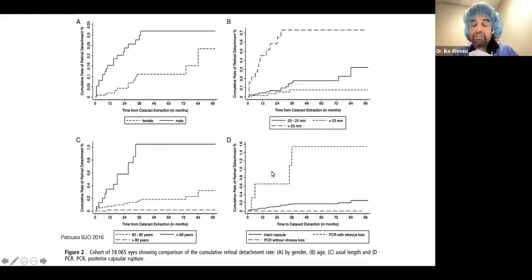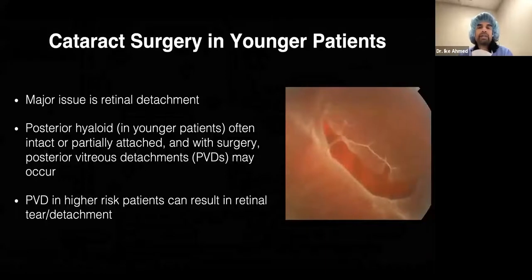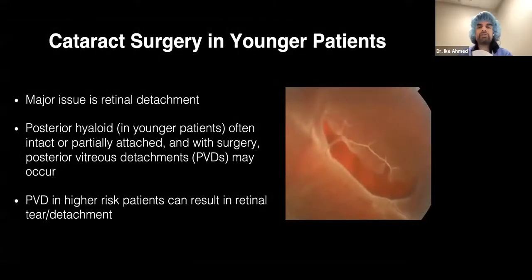And if there's a complication with a posterior capsule rent, particularly with vitreous loss, the risk is higher. And so these are all important risk factors that we can sometimes control, sometimes we cannot control. This is particularly critical in younger patients where the risk of retinal detachment is higher, as we discussed earlier.